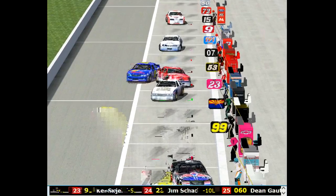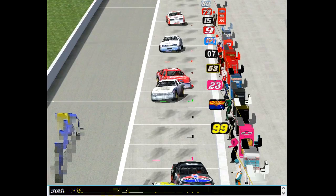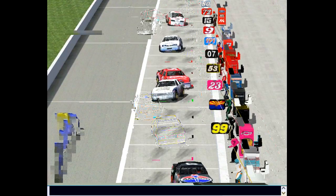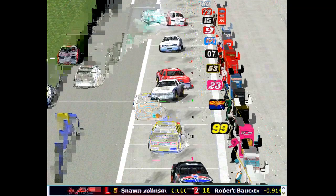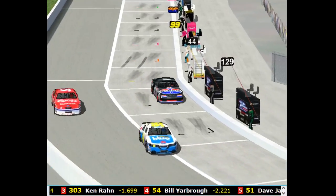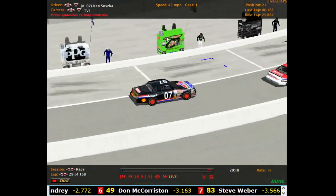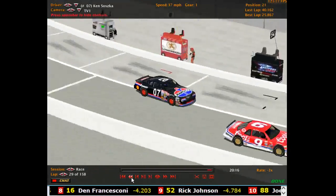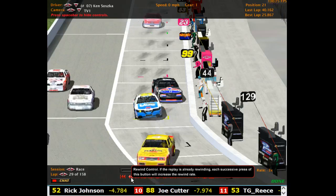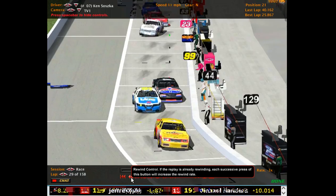Oh, and there's unfortunately some contact there by the 07. The 07 and the 99 look to have caught. The 07 is in the wrong pit stall. And I don't quite know what happened there. Let's take a look back and see what happened there.